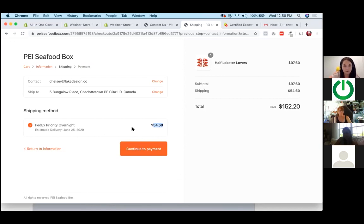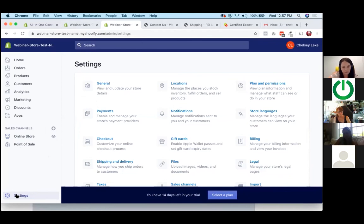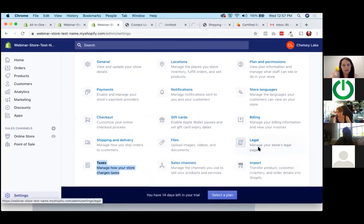So this is how it will show up. If I could do pickup or delivery, that would also show up in here too. This is a live site right now, so that's why it won't show up in here. The very last thing we need to do before we can go live, actually there are 2 more things, is set up our taxes. So I'm just going to open that and set up our legal, and they kind of go hand in hand.